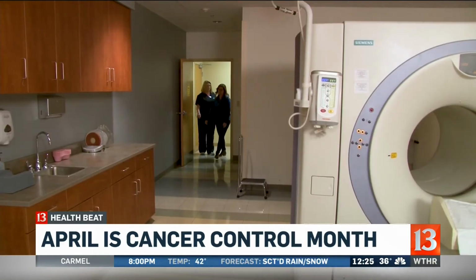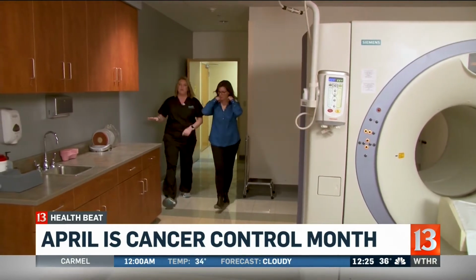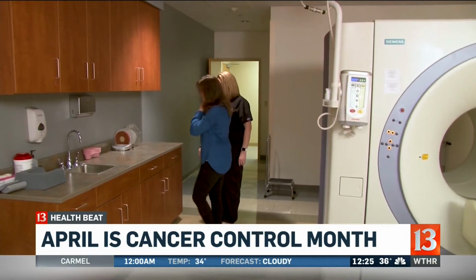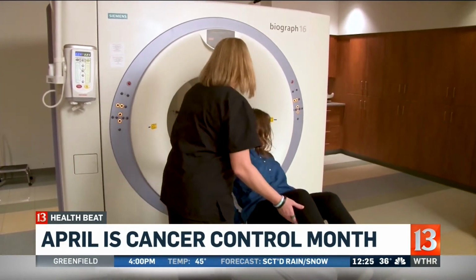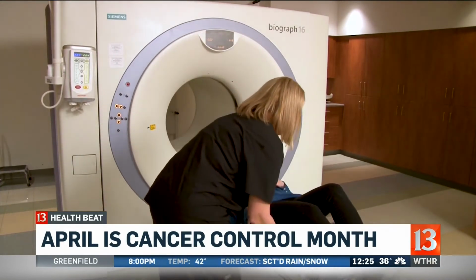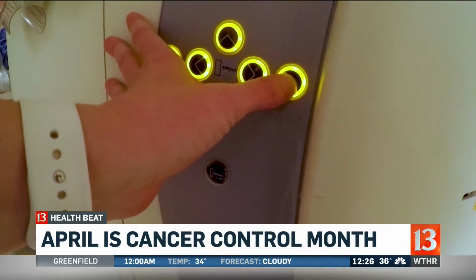Lung cancer screening is really important for smokers. There's a fairly new study: a low-dose CAT scan of the chest is the best way to look for small early lung cancers. Chest X-ray is okay, but it's not as sensitive as a CAT scan, so CAT scans are really good for that. For your skin, you need to see your dermatologist once a year to get your skin checked out. Those are the main ones.